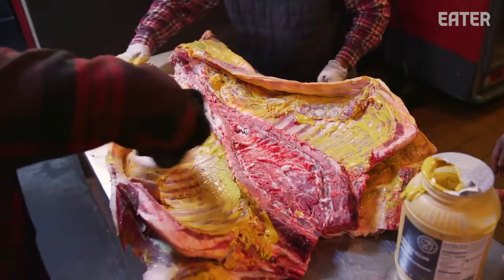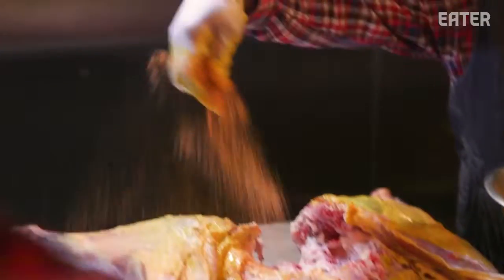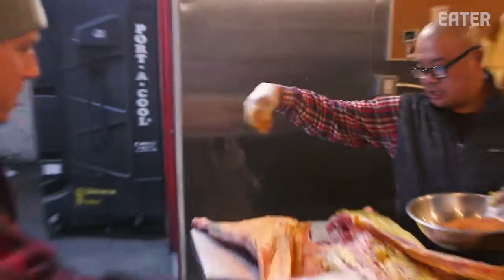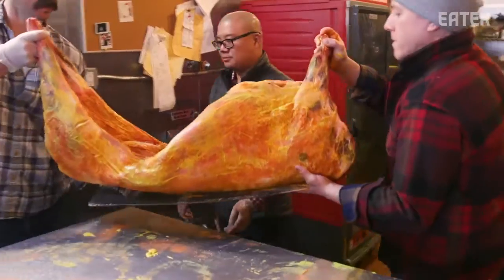What's in the seasoning that we're putting on this? It's a kind of Indian-inspired one. There's garam masala, Kashmiri peppers, coriander, and a bunch of other random things. Cool. All right, let's go.